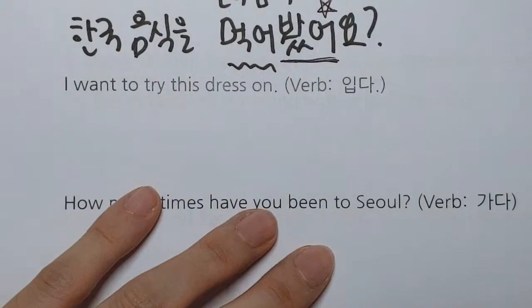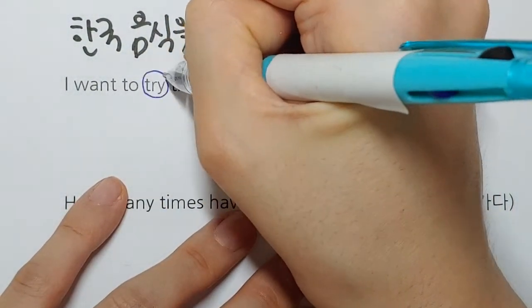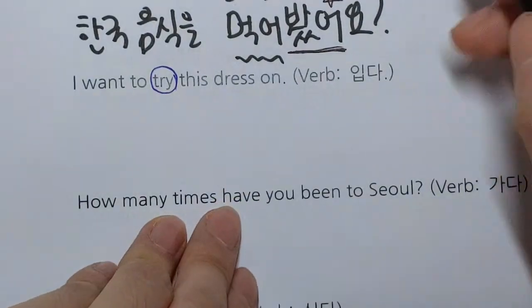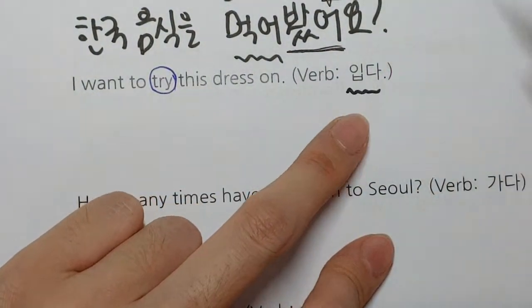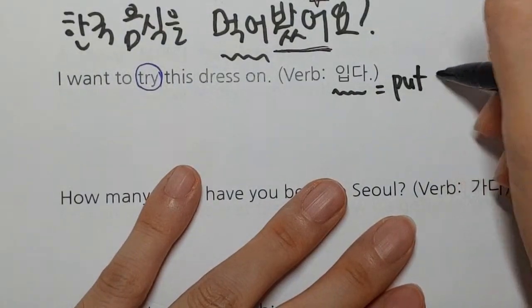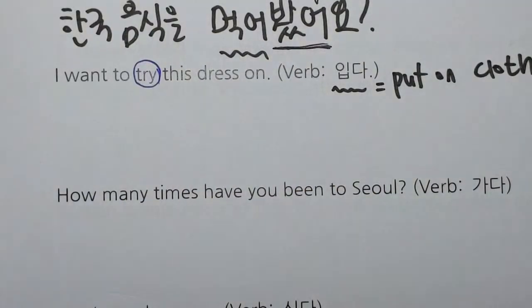And then, next one, I want to try this dress on. In English, it's very convenient because you can use this verb try in many situations that correspond to many actions. But in Korean, you have to specify a verb. And here, 입다 means to put on clothes.